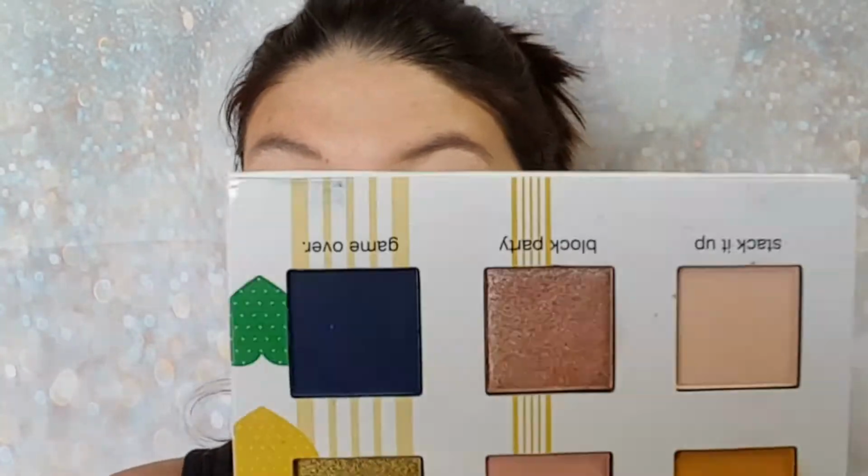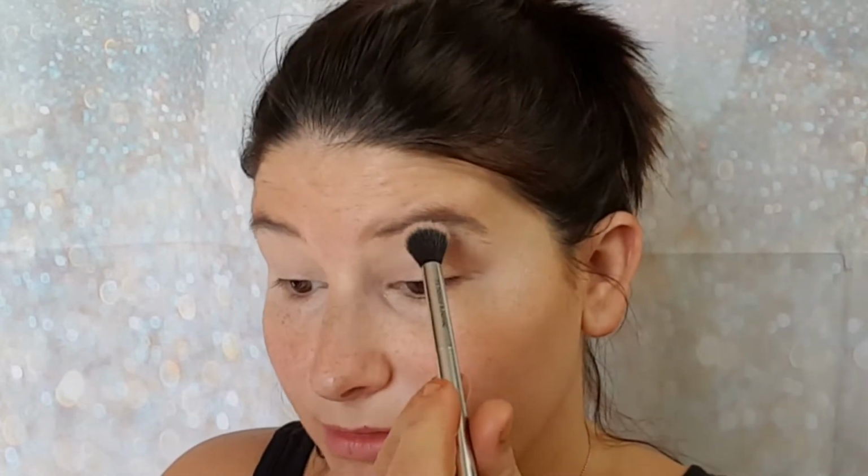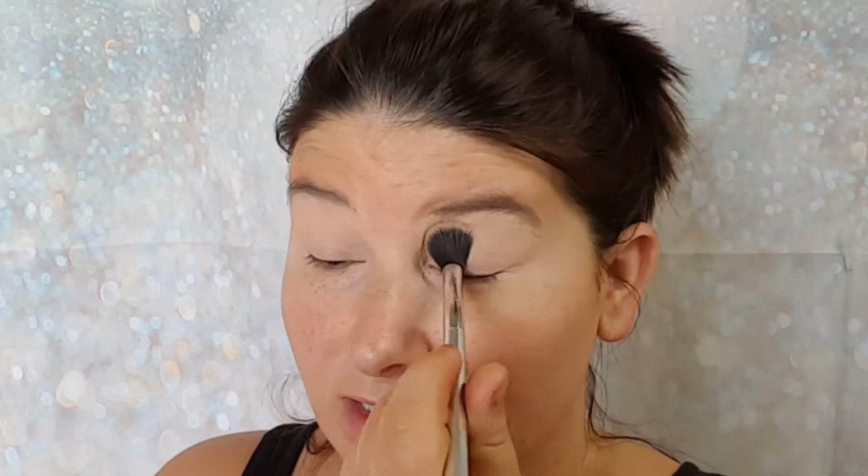I guess first I'm going to set it down with the Stack It Up color right here in that same palette, just for a base. I'm going to focus it mainly where my brow bone is, right under it, and then I'll just kind of dust it over the rest.